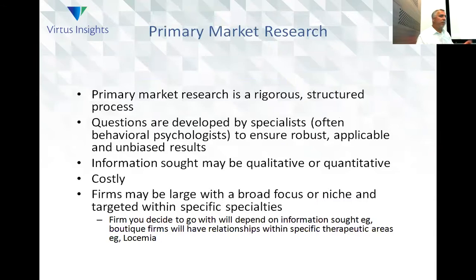Just very quickly, primary market research. We're going to spend less time on that because it's likely you're not going to spend a lot of time modeling primary market research. It's a rigorous, structured process developed by specialists to ensure robust, applicable, and unbiased results. The information sought may be qualitative or quantitative. It costs money. It takes a really good expert, but you could do it on your own.